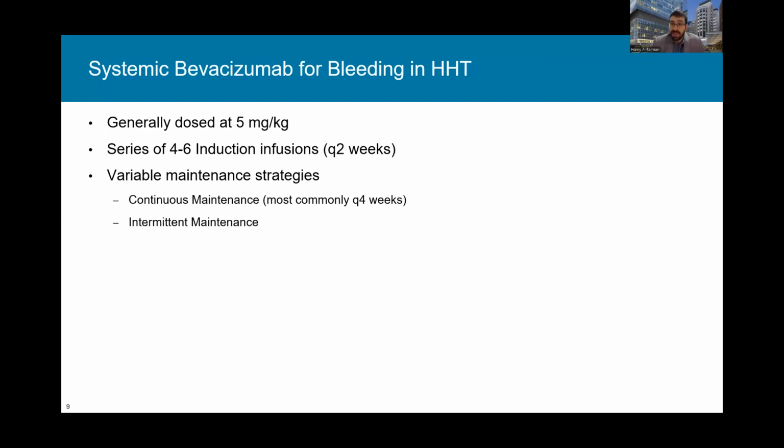That's one choice. Another choice is what we call intermittent maintenance, where we say, okay, we've given you 6 infusions, we're going to watch you and see what happens. And maybe you won't have rebleeding for a long time. And then when that happens, we can then give you more infusions. And so that is another option. And both of these options are very reasonable. And it just depends on the right choice for the patient and what's available.